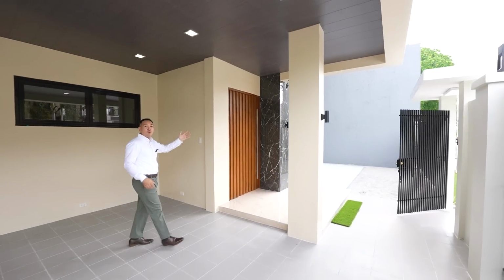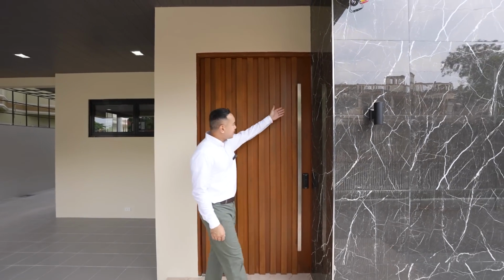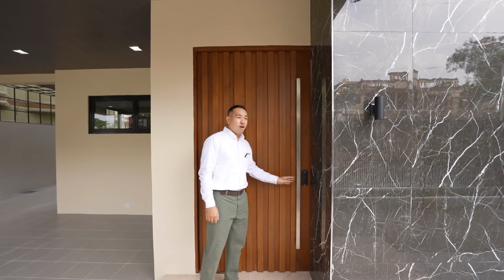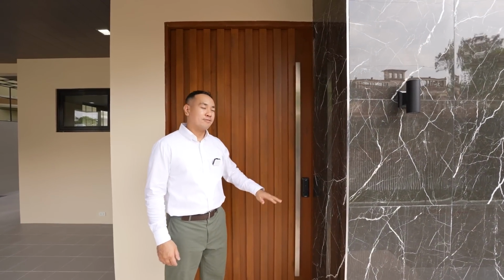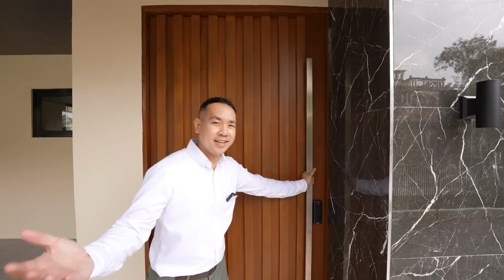Let's head on over here towards your grand main entry. You have your natural wood door here with a stainless steel handle. Also with an automated door lock as well. Now welcome to your beautiful home.